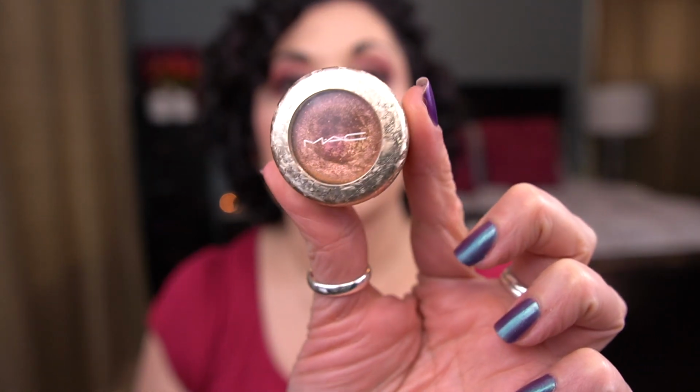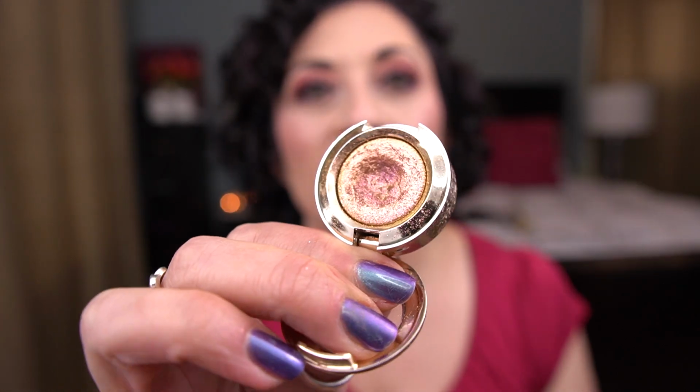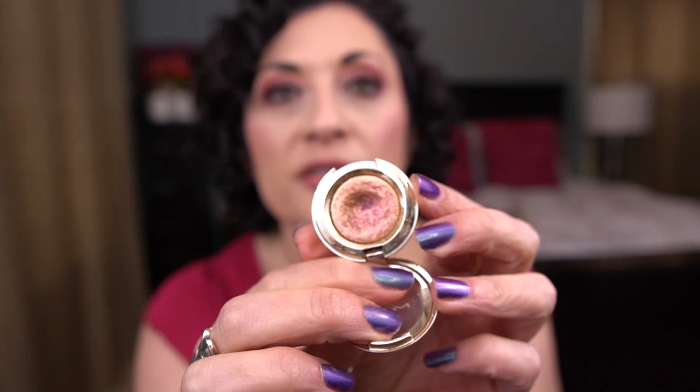Great. For the letter M, I have from MAC the Extra Dimension eyeshadow in Stylishly Mary. So here is the product, and then here's the eyeshadow. I want to hit pan on this. There was like a shining speck that looked like pan for a second, but I know there's no pan in there. Anyway, this is a gorgeous eyeshadow. As you can see, there is a shift, a pink shift.